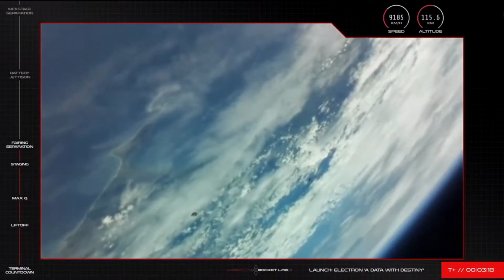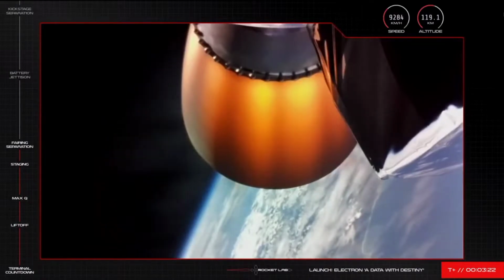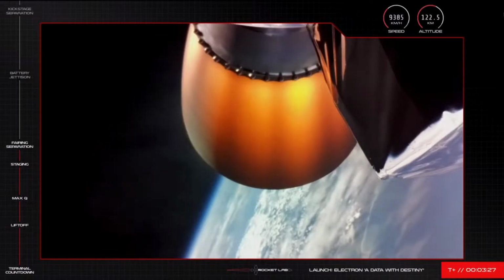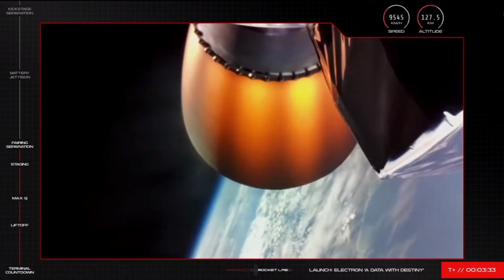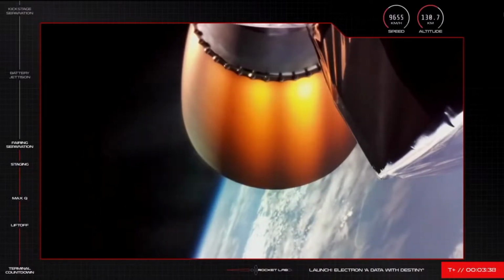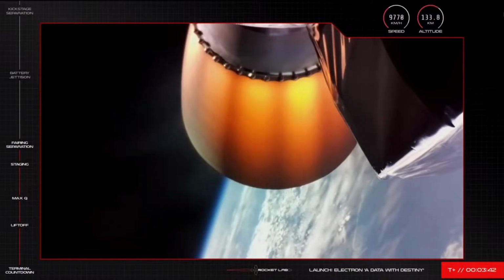And there they go, Electron's fairing halves have been deployed. We've got a short time gap now between this event and the next one coming up for Electron's second stage, which involves swapping out the batteries that power the second stage Rutherford engine. The mission is continuing nominally though as we approach that next milestone, with the second stage travelling at a speed of nearly 10,000 kilometres an hour at an altitude of over 130 kilometres.